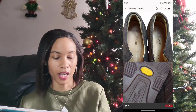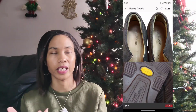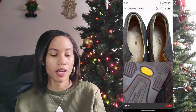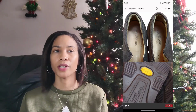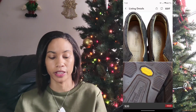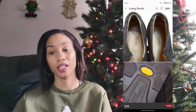So I'm glad that they are out. They did have some suede wear, but Vibram is a good rubber sole to have on shoes. I hope that he's happy with his shoes, and I'm glad that they are gone. Samuel Hubbard actually has really good, or at least it did have good comps. That's why I picked it up in the first place. But judging by my experience with these shoes, I probably would not grab it again.